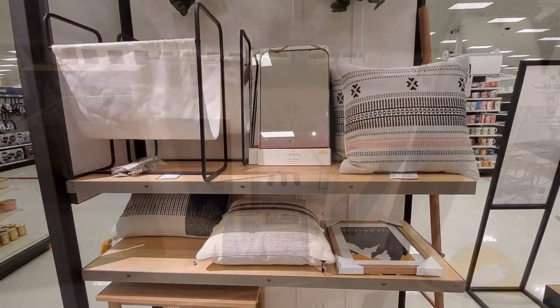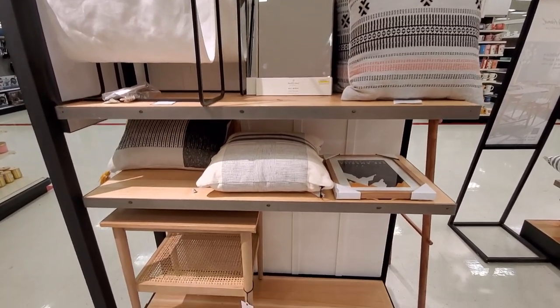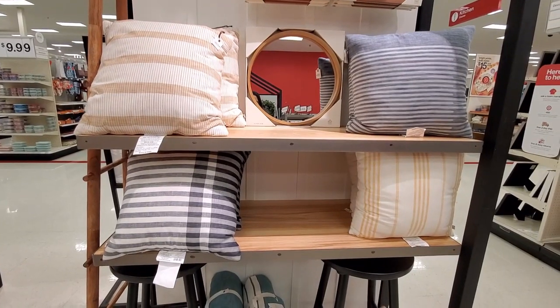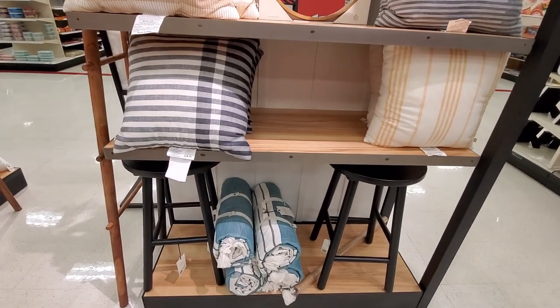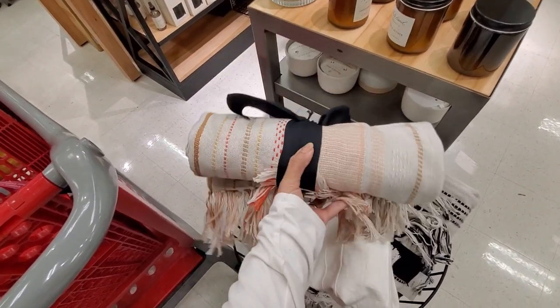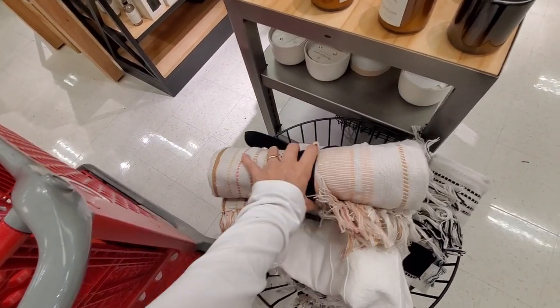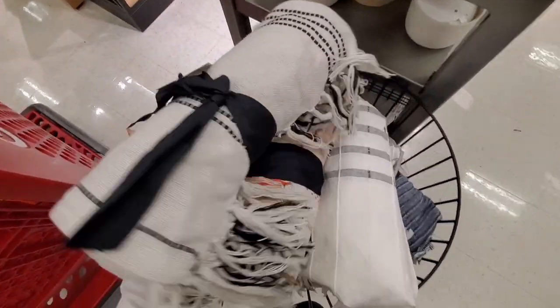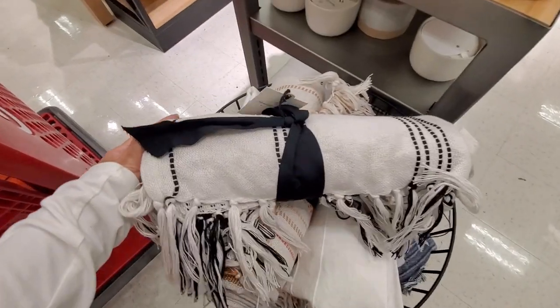And here in the outdoor section, I like the new pillows they have for this collection and the combination of colors, especially these ones with neutral and cream tones, but my favorites are the throws, like this one here with this neutral tone pink blush color. I love it, and this one too, I really like it.